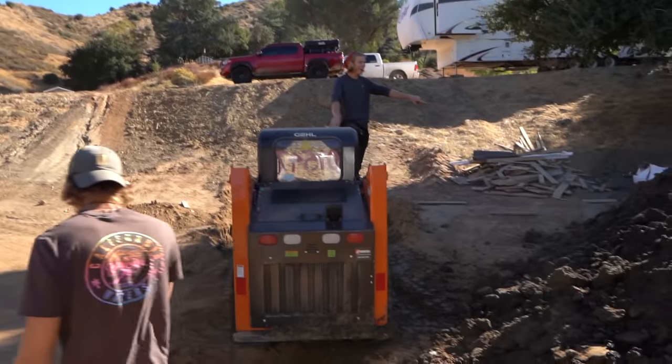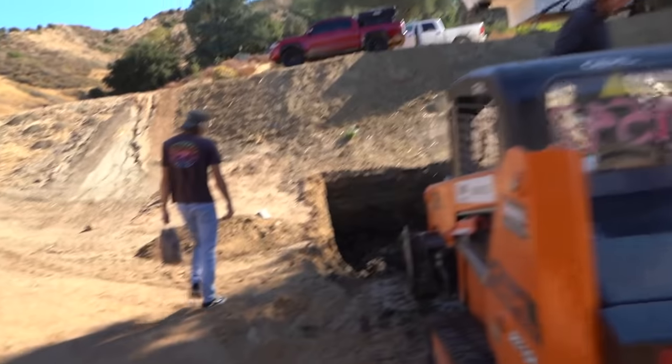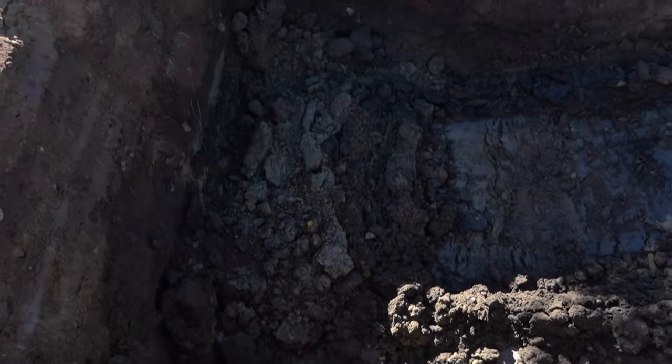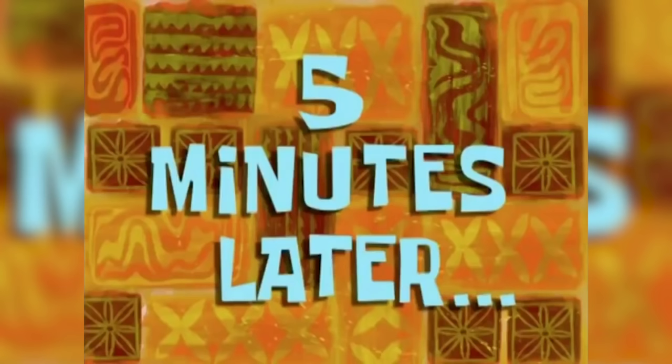Look at my mound of dirt. Dude, that's huge. Guys, I took a lot of big dumps today. This is insane. Oh my gosh. That is one big hole. So it looks like the last thing we got to do is just level it out, build our little bunker and cover it up. 5 minutes later.